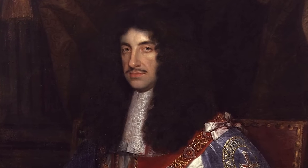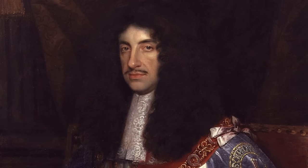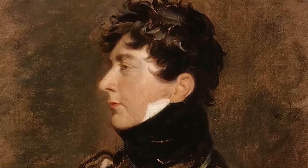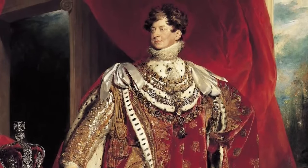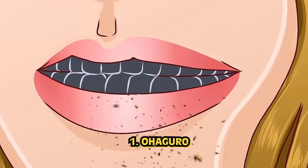Anyway, so King George IV was so inspired by this, he started doing the same. But unfortunately, he failed to complete his down-there hair wig because he died before he finished collecting enough hair. Yeah, moving on. And last but not least, number one, ohaguro.